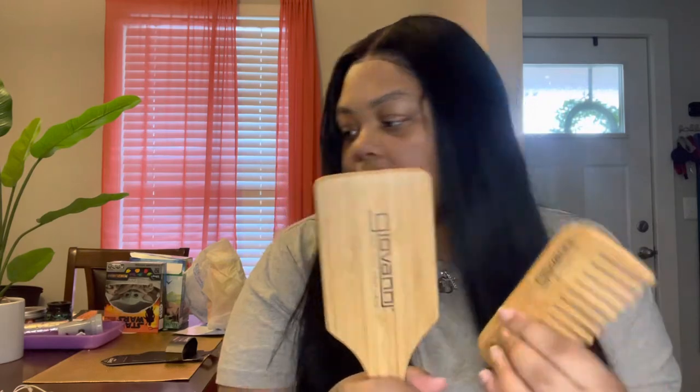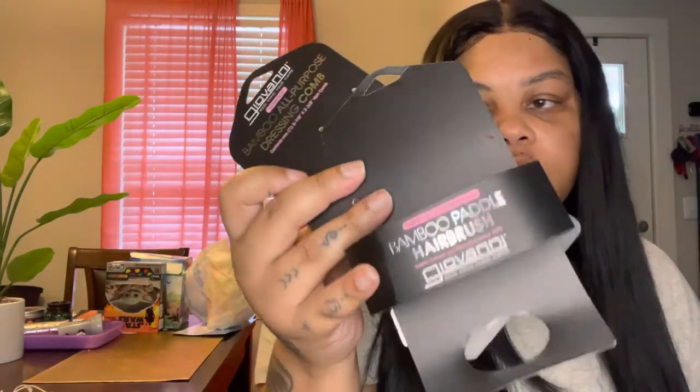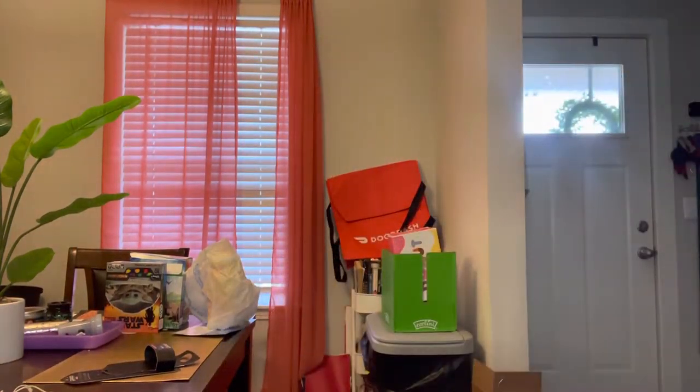And I do suggest bamboo combs and brushes. Now, this is the Giovanni brand. I found this at TJ Maxx, and literally the brush, there were two more left, but the comb, this was the last one left. And I heard, oh, I'm gonna break it.